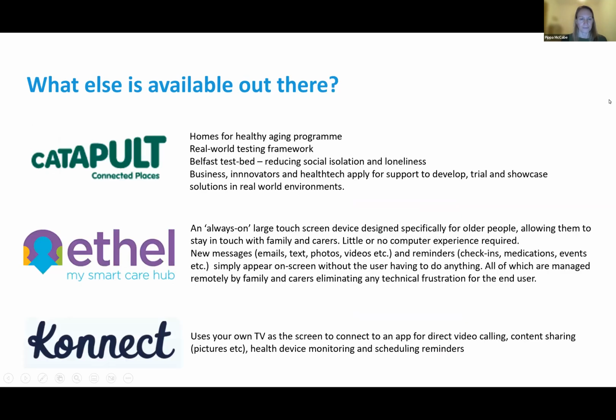Moving on then, what else is available out there? So this was just a little bit of horizon scanning. None of these things are available easily through the trust, but I wanted to just give you some ideas of what's available. And I had attended a session recently that was run by Catapult Connected Places, which is the first words on the screen there. Whenever I send this out as a PDF, I'll put links to all of these sites on it so that you can go and find out a little bit more information about them.